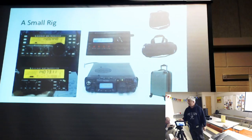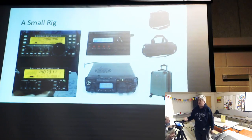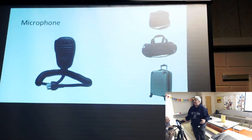So by and large, I've never had a problem going through that part of security with the transceiver. I mean, they see a lot of weird stuff, and the transceiver actually is not the biggest thing. It looks like consumer electronics, and maybe they'll ask you to turn it on, turn it off, but it's not going to blow the plane up. They're happy.